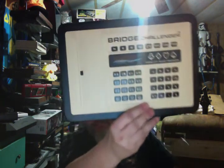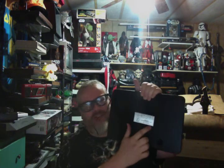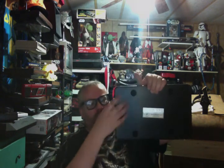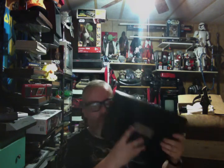Close up there. Another thing that makes this feel really old is on the back of it here, that is not a regular type of stick-on label. It's an actual metal placard stuck there. It says Bridge Challenger, gives the serial number, and then Fidelity Electronics. Made in USA, better living through science. And also, this bottom tray part that everything sits in is actually made out of wood.